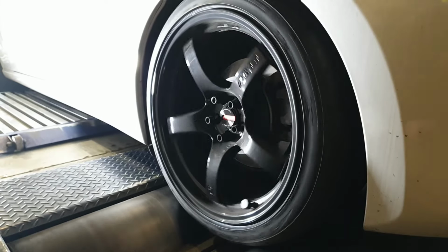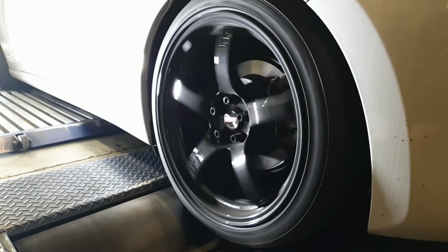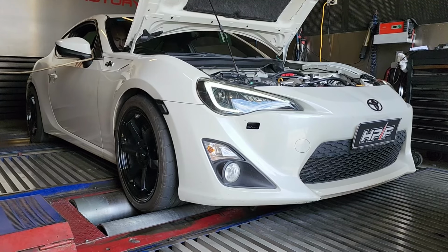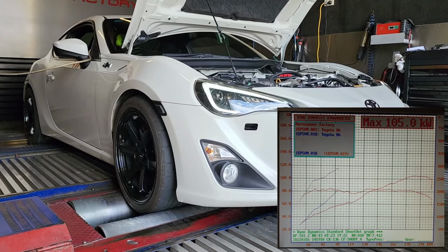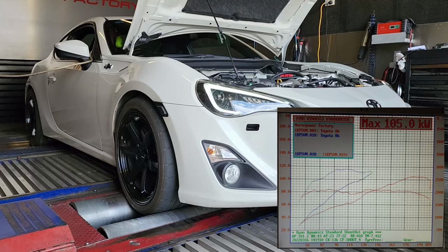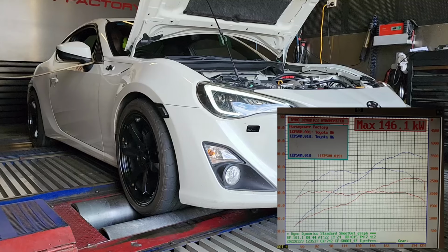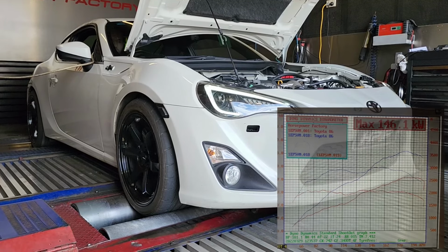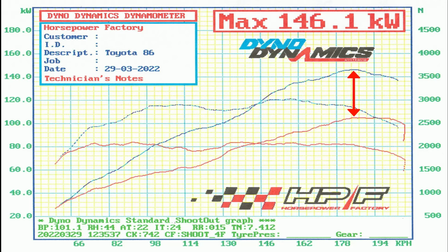Now it's time to put it onto our dyno and load up a custom tune to extract as much power out of the kit while keeping it safe. An incredible 40% increase in peak power that builds right from the get-go, and an amazing 50% increase in torque right across the rev range turns this 86 into a pocket rocket.